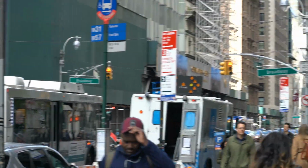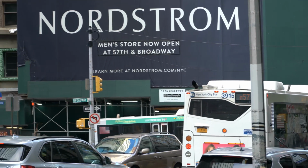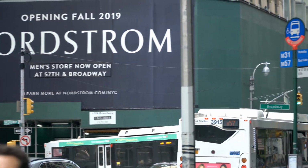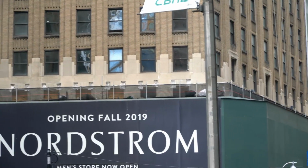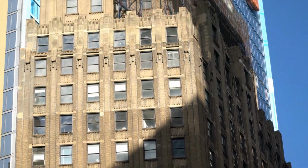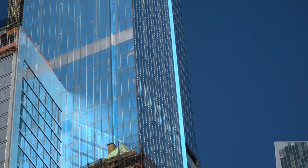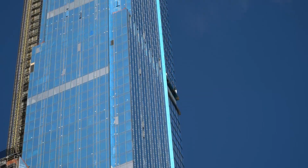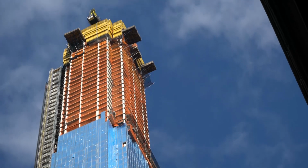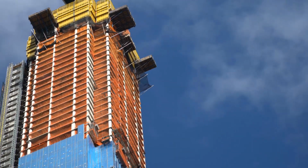Just doing a tremendous job on the retail level too. This half a block is going to be pretty much Nordstrom. You can see them getting everything ready here. And then the work they've done on the tower itself is just incredible. Here we can take a closer look at the top part just to see the amazing job they've done.